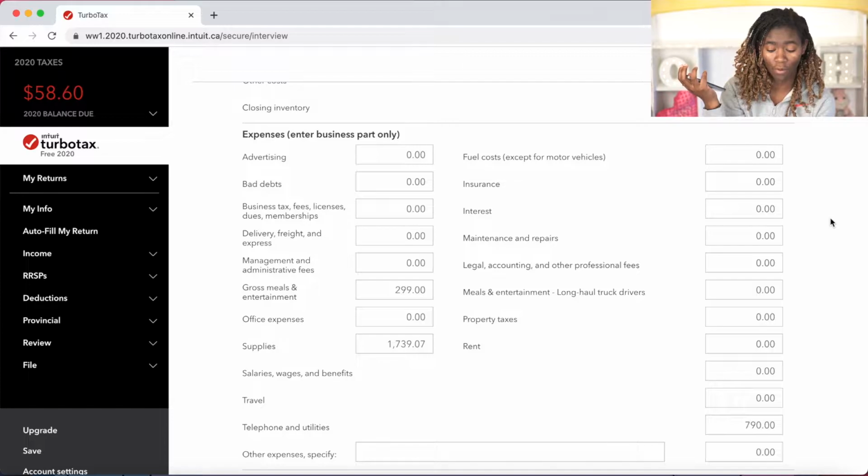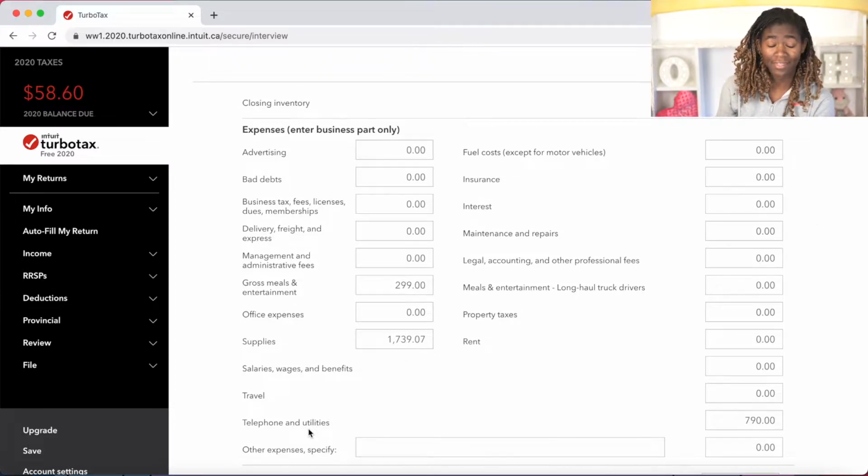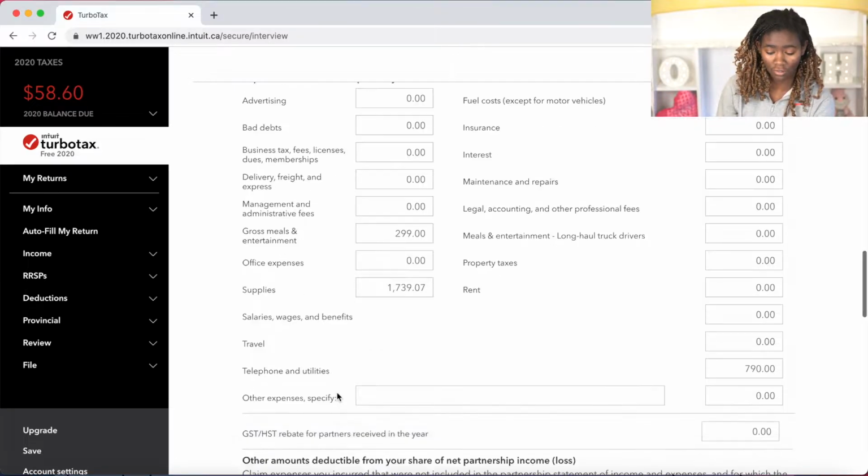And then when it came to supplies, I bought this phone in 2020, which is the phone that I use for Uber. And so I claimed the cost of this phone, which was $1,739.07. And then for telephone and utilities, that is my actual phone bill. And so my phone bill for the year was $790.